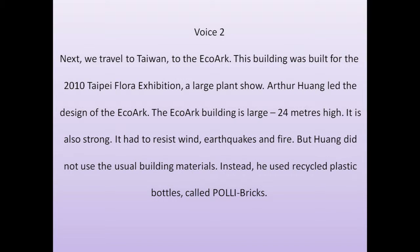Next, we travel to Taiwan, to the Eco Ark. This building was built for the 2010 Taipei Flora Exhibition, a large plant show. Arthur Huang led the design of the Eco Ark. The Eco Ark building is large, 24 meters high.